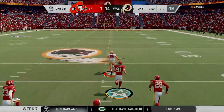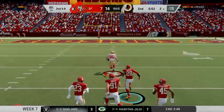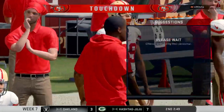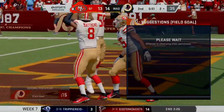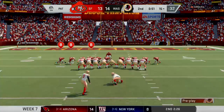Complete to the tight end, Kittle, over the middle of the field. He's at the 40, 20, 10, touchdown, 49ers. George Kittle, 98 yards. And the 49ers are within an extra point of tying this thing up.